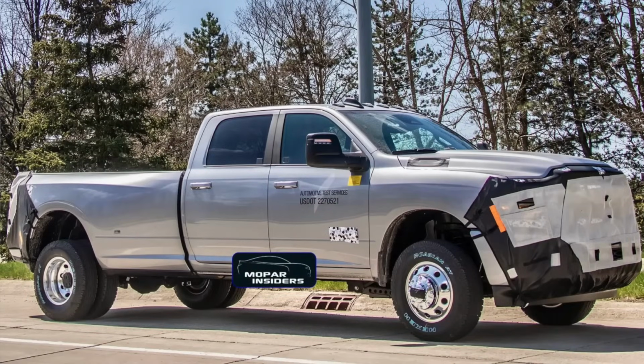Lastly, Ram has always been pretty bad with their tires. Now, I've talked about Firestone tires and Nexen tires. As you guys saw, the test mule for the 3500 dually had the Nexen tires on there. And nothing against Firestone tires, I have nothing against those tires. It's just they wear out so fast.